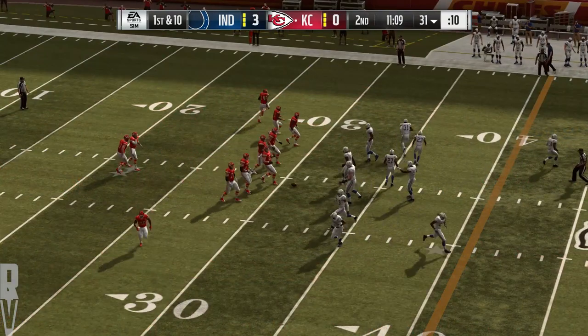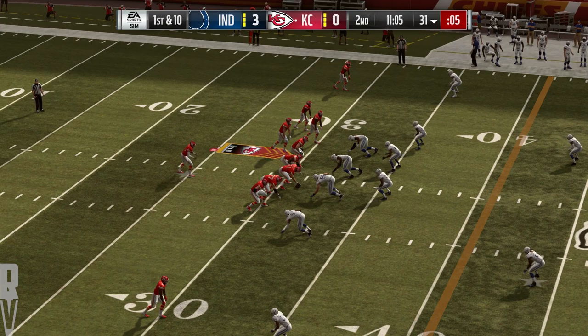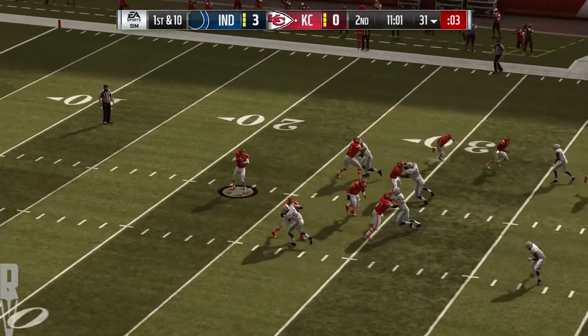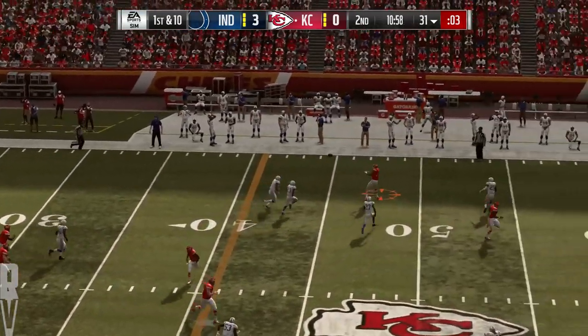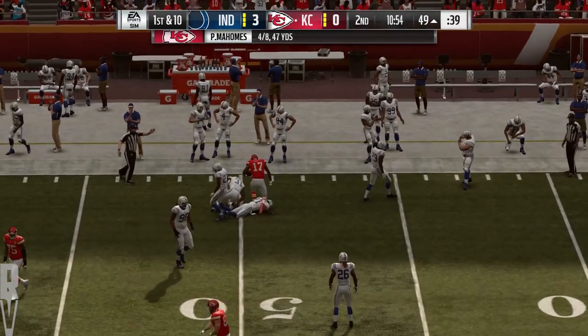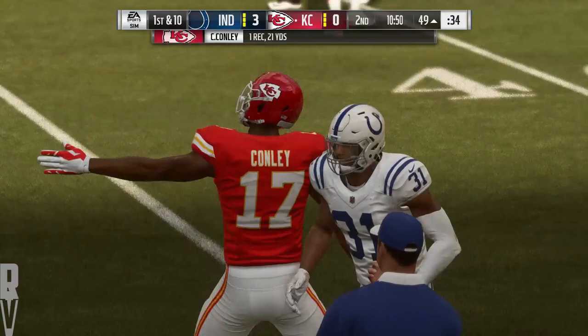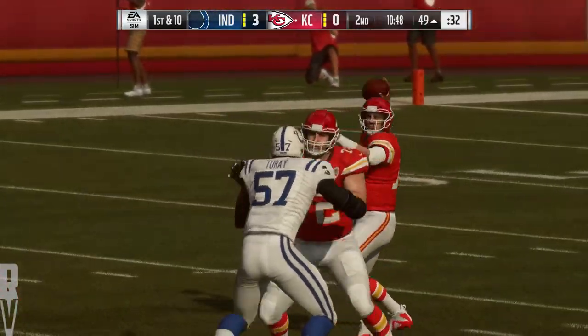Line of scrimmage, the 31 now on first and 10. Here we go now. Green 90. Green 90. Throwing on first down is Mahomes. It's complete to Chris Conley. And he'll be taken down, but not before they work it across midfield. And a nice gain of 21 yards.